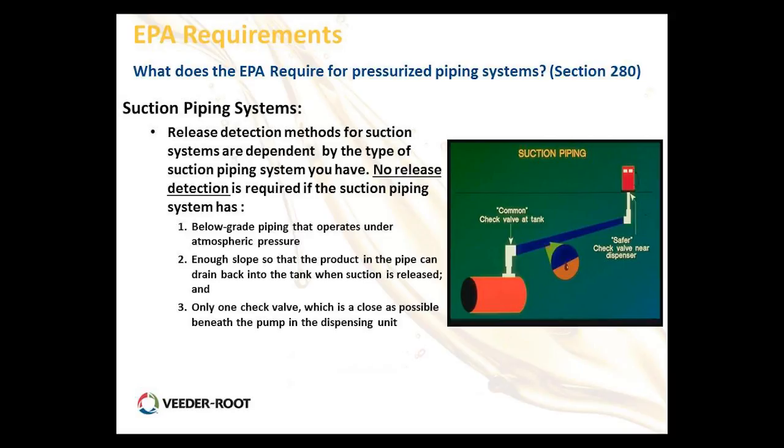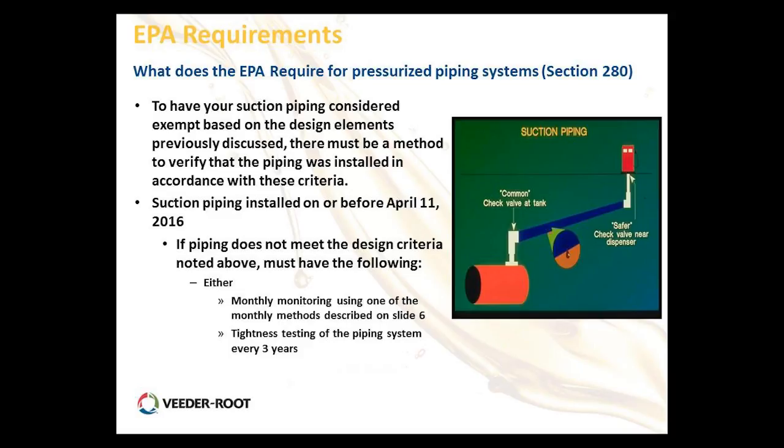Years ago, they used to put a foot valve at the bottom of the tank to perform that same function. The problem with that is that those foot valves would fail, and then it'd be very difficult to try to replace it. So they started putting the check valve underneath the dispensers. A little bit more about suction.